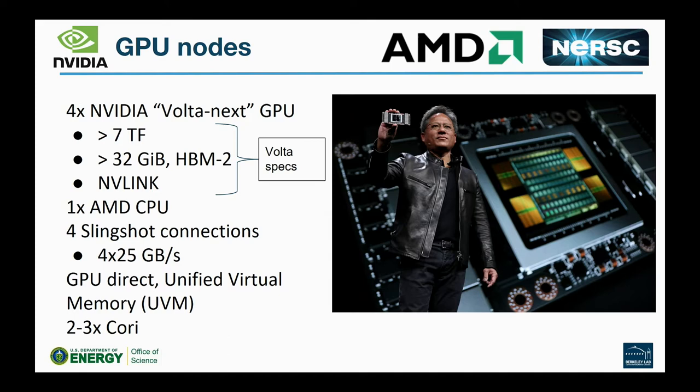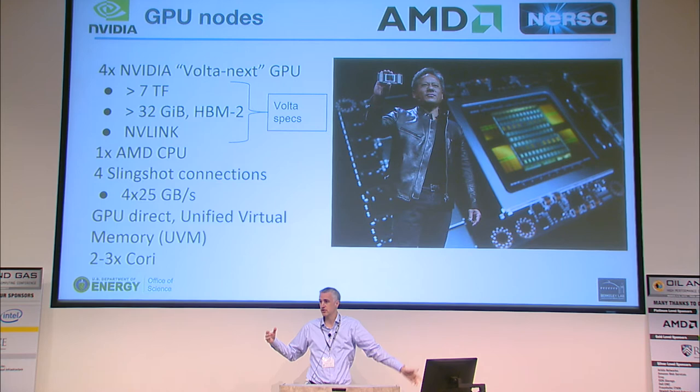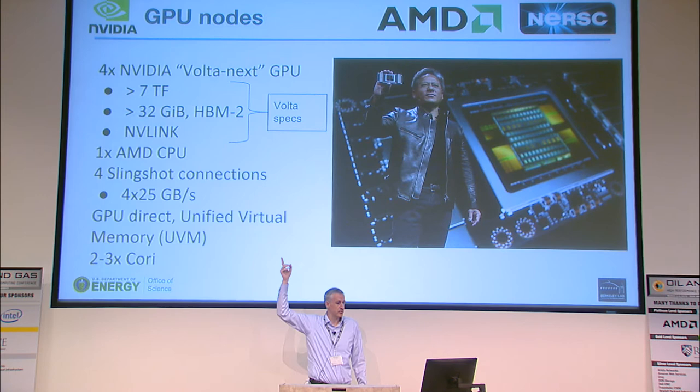Similar to Dan, I'm not allowed to say anything about any numbers. But anyway, that's the specifications of Volta. You can all imagine that the specifications of the one after Volta will be bigger, better, and higher numbers than the ones that are written up there.